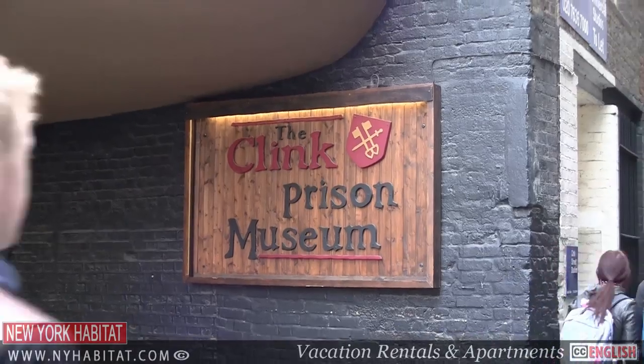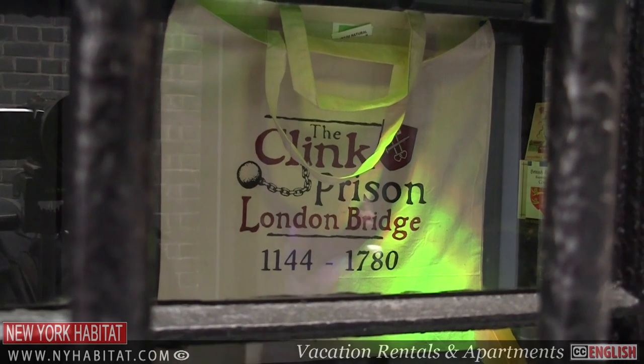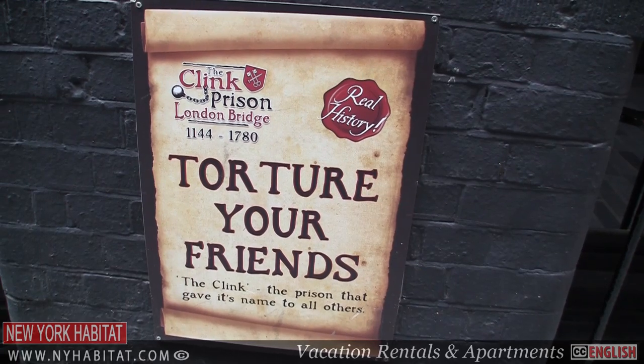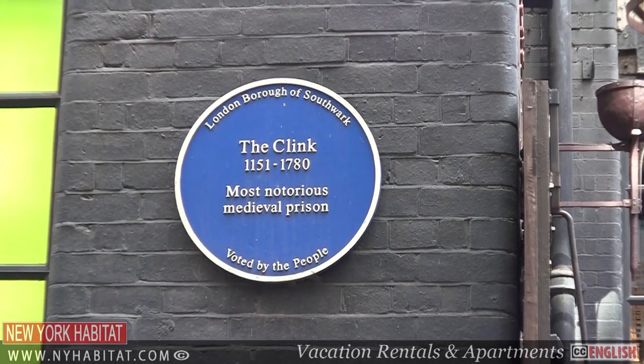Built on the site of the original prison, the Clink is possibly England's oldest prison. Now a museum, it is an educational experience. With hundreds of years of history and artifacts, dating as far back as 1144, you can see some torture devices and hear some incredible stories of past inmates.